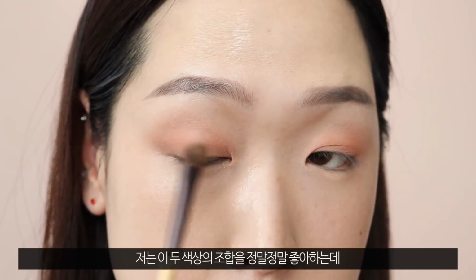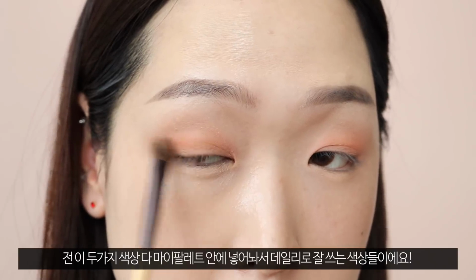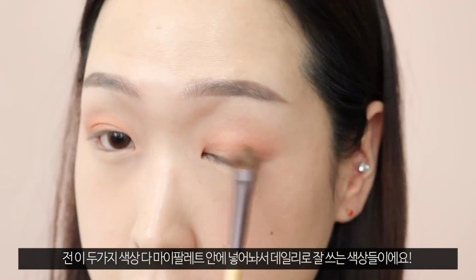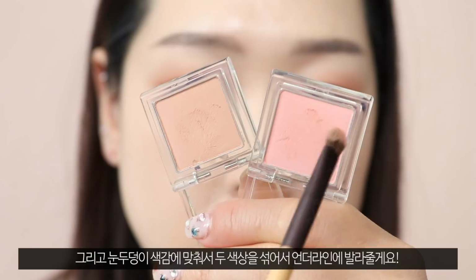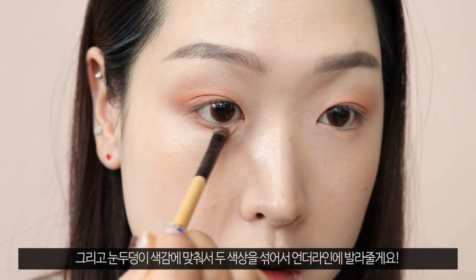And I just love the combination of these two. I actually keep both of them in my palette. They are my go-to shades when I'm doing my daily makeup. And then I'm going to be taking those two shades to go over the lower lash line and match the eyelids.